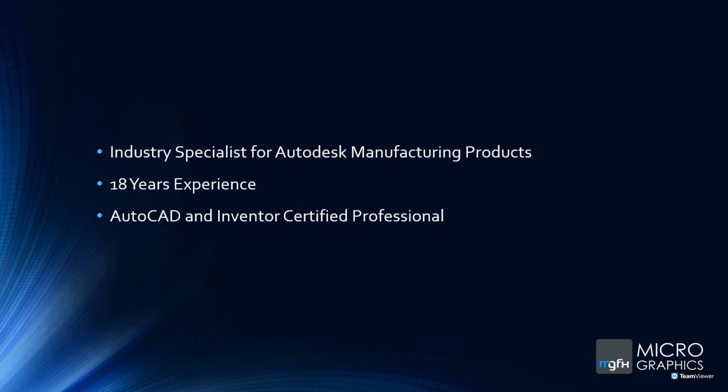And I have also dabbled in 3ds Max as well. That is all in the collections, and we'll see what products are in the collections a little bit later on.